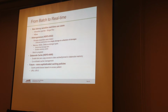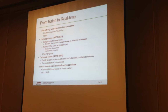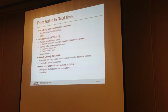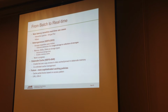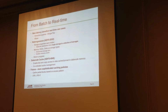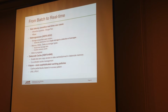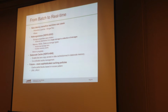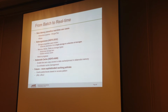The big change happening in Hadoop is that part of the ecosystem is moving from batch to real time. So much faster queries because of Stinger and Tez, and HQueries also tends to be more interactive usage. So what we have done is we have a Jira, HDFS 2832, that basically lets us take advantage of things like SSDs.